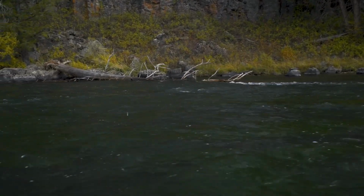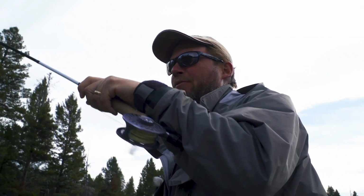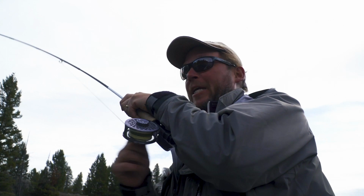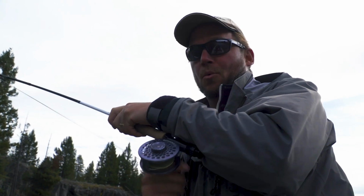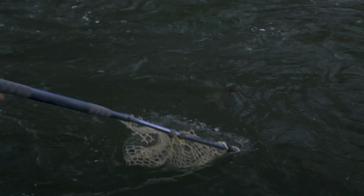You know, there are 6,000 fish per mile here on the upper Henry's Fork. But the good thing is that you can catch a ton of them. A lot of them may not be giants, but you do have the opportunity to lock horns with a true big rainbow trout, just like we've got here. He ate the bullet on the bottom. Thanks. Good fish, man.